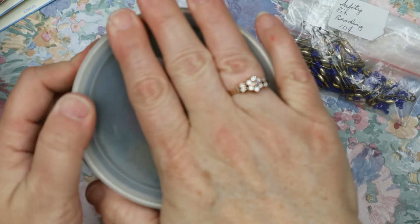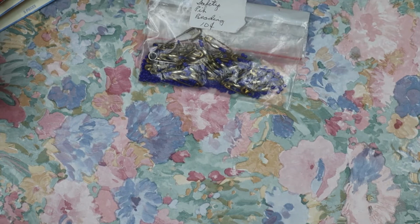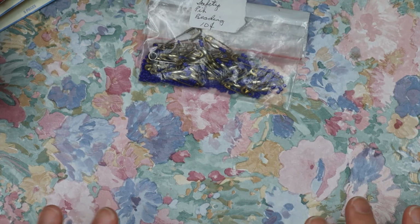I believe that wraps it up for my recent week of garage sailing and thrift store shopping, and then the flea market that was over the 4th of July weekend. So I just combined it all together.